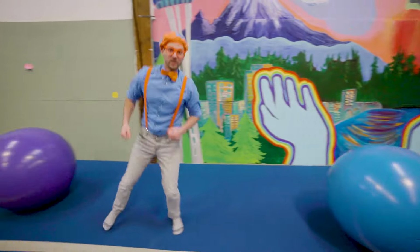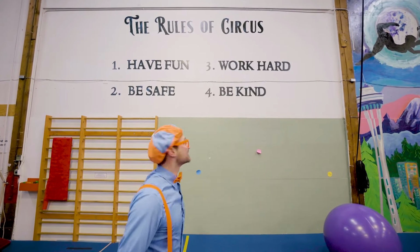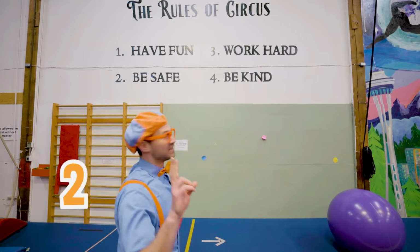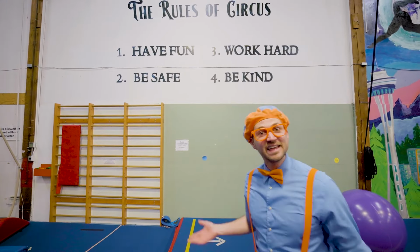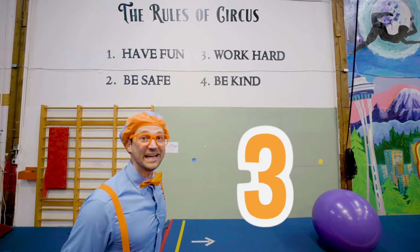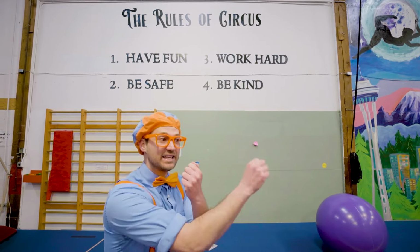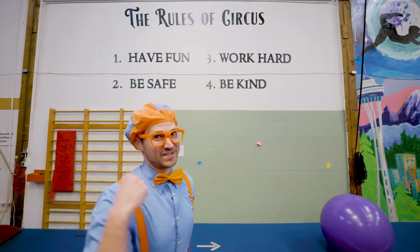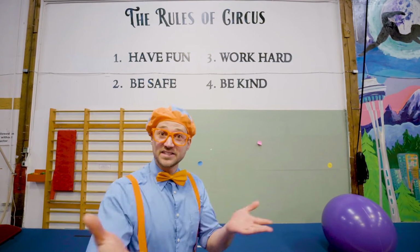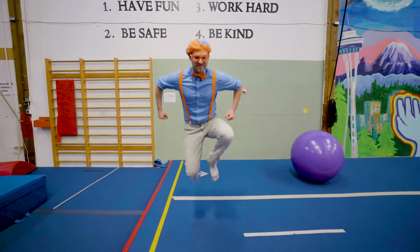Now that I'm all stretched, I think we should learn the rules of the circus. Whoa, check them out. The rules of circus. Number one, have fun. That's pretty easy. We love to have fun. Number two, be safe. Yeah, safety is really important. We definitely don't want to get hurt, do we? No. Number three, work hard. Yeah, I love working hard because it's so fun to start at one point and get to another. And the only way you can improve is working hard. And number four, be kind to each other. I love being kind. It's so cool that you are kind to your friends and family. Good job. All right, now it's time for some circus stuff. Woohoo!